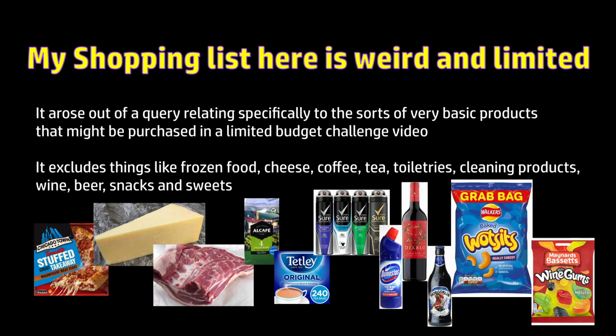From experience, I do know that some of the supermarkets that people often think of as cheaper do have more competitive prices on some of those item types. So which store works out cheapest for you can be swung quite heavily on the composition of your shopping list. My shopping list here arose out of specific circumstances, so it is what it is.